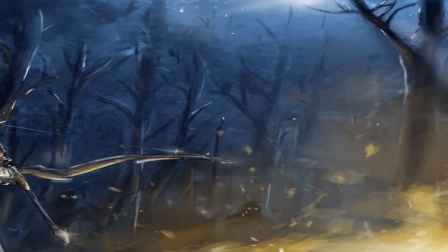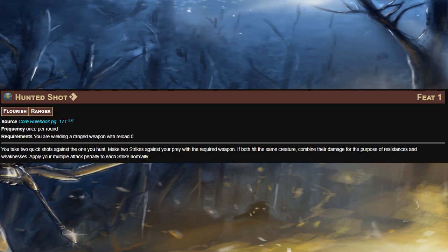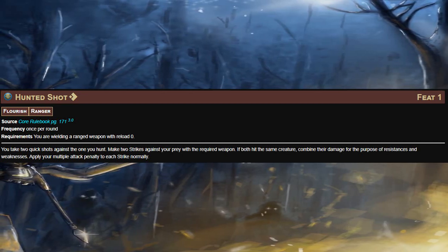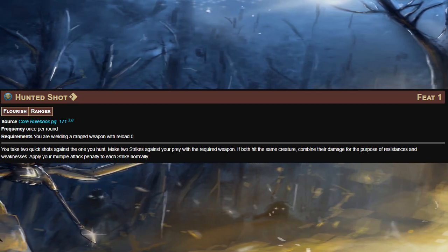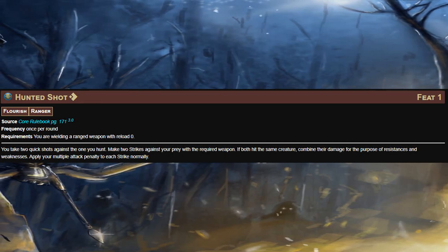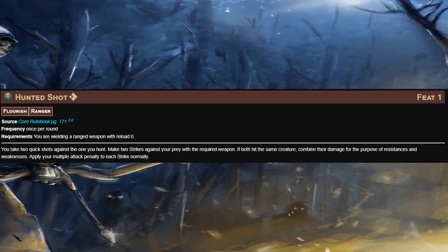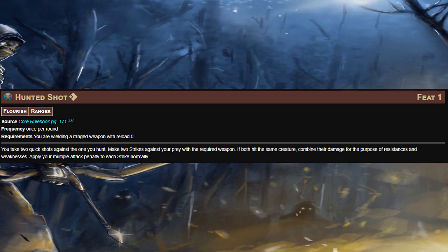For our first class feat, I can't believe I'm saying this, but we are going to take Hunted Shots. Normally I don't like taking feats like Hunted Shot because when people take feats like that, they have a tendency to over-attack, which is not something that you should do with this build. However, for this particular build, we will want to take it. The main reason is so that we can take advantage of our Hunter's Edge. But we won't want to attack on our third action. Instead, we'll want to do the other things that this build can do.